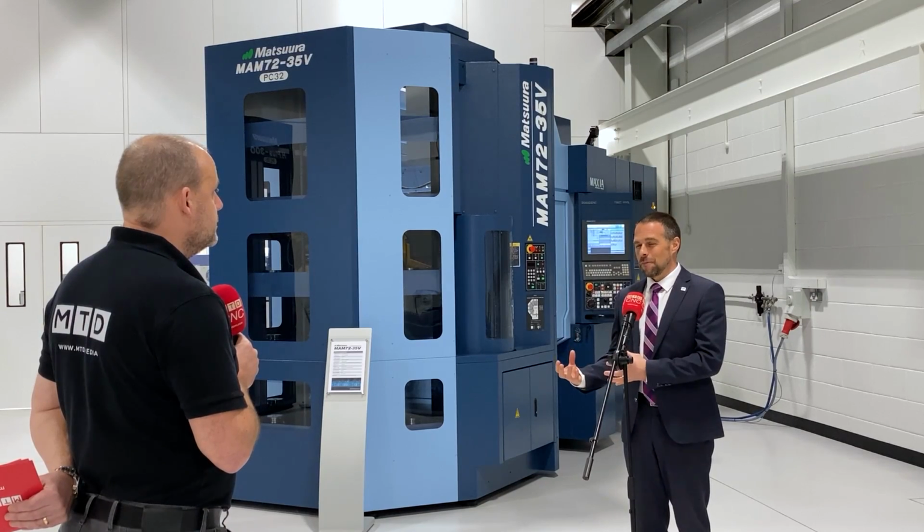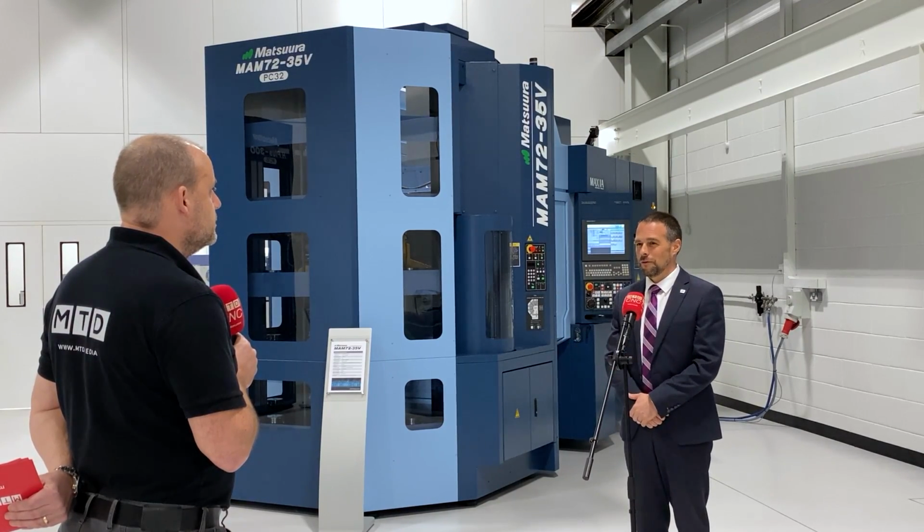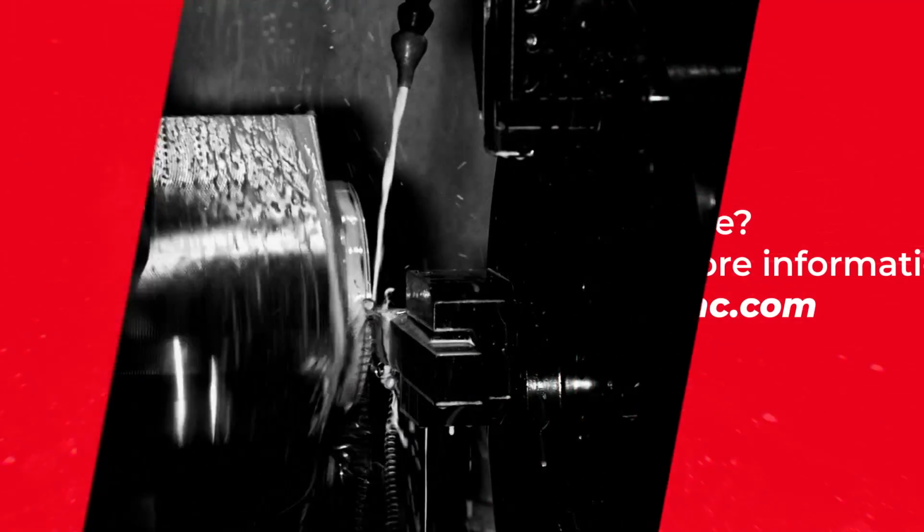Matsuura, typically we have around 30 machines in stock at any one time, whether they be in build, on the water, or actually here at Colville. But at the current time we have 35Vs in stock, the same as MX330s, and a lot of other machines throughout the range that we have available for quick deliveries.